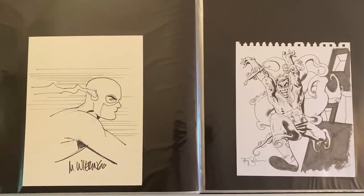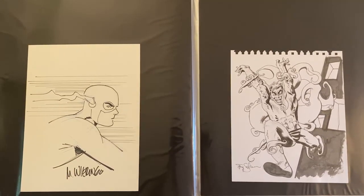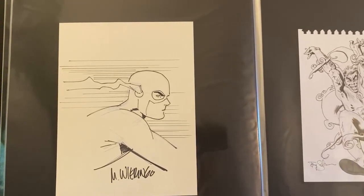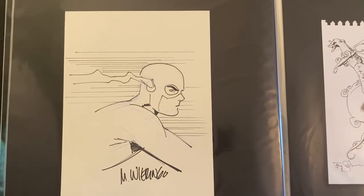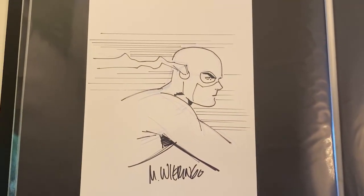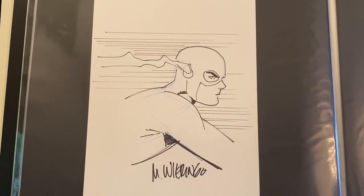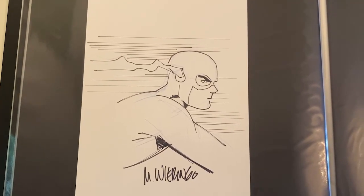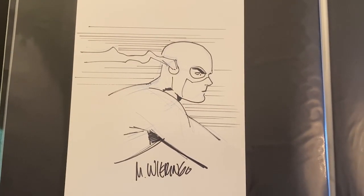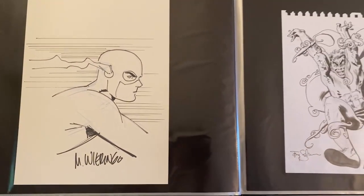Mike Wieringo's Flash and Tony Salmons' Creeper. This Flash sketch is actually the very first piece of comic art I ever got. I was at the first comic convention I attended, and Wieringo had a huge signing line. And I was a little too young to know, probably wasn't the best time to ask him for a sketch, but he was super kind and super gracious and did this really amazing Flash sketch for me. So that's definitely a black hole piece for me.